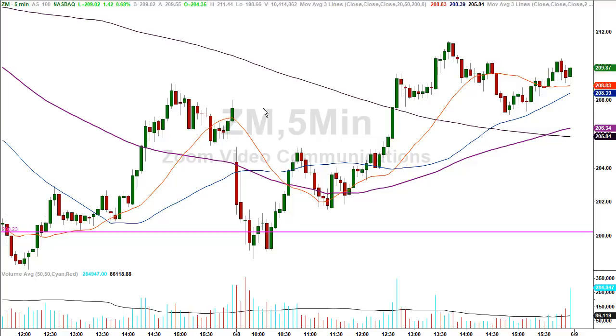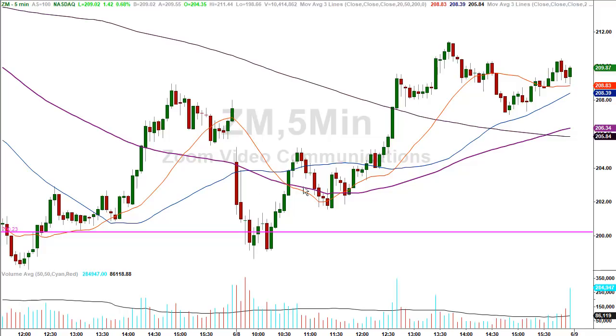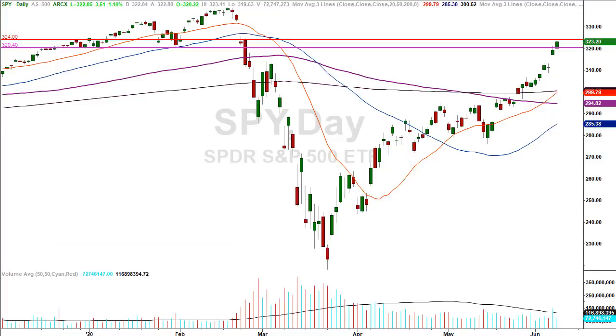So here we go. Remember the number. 200.23. The low of day was 198.66. And you can see what happened. Went on a nice slow motion rocket ride up most of the day. One more thing on the SPY Daily chart. I want to make mention of something coming up. So let's say they get up to 324, 325, maybe even 326, something up in that neighborhood.